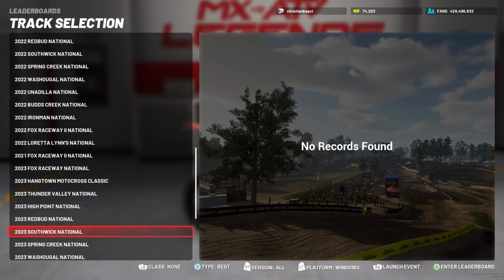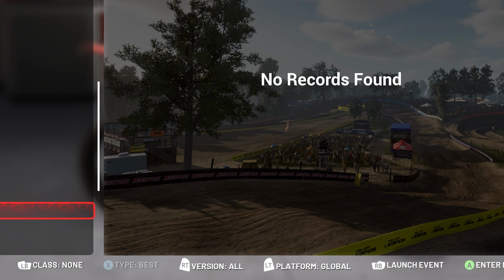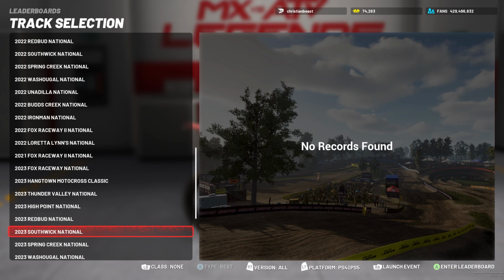They also added cross plates to the time trial leaderboard, so if you want to get the world record, you can see if you actually have it.